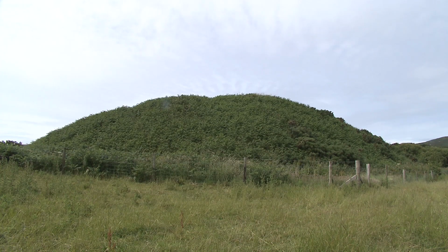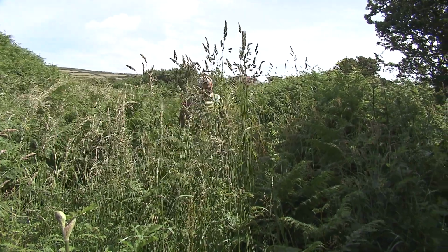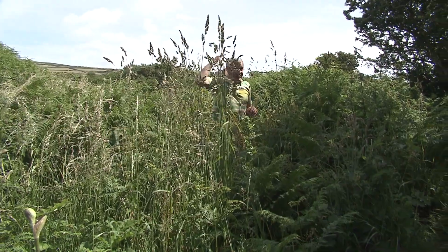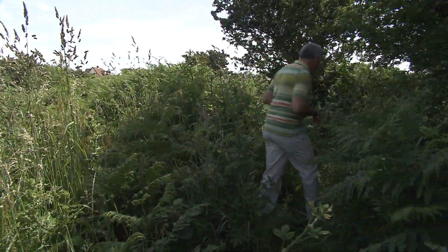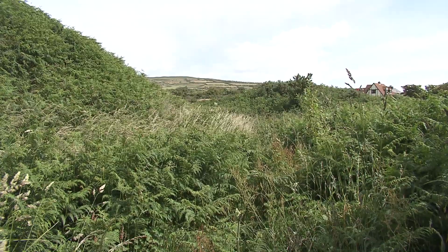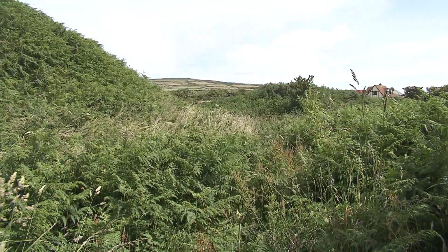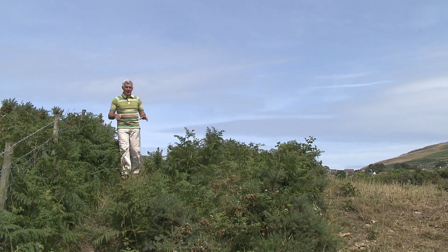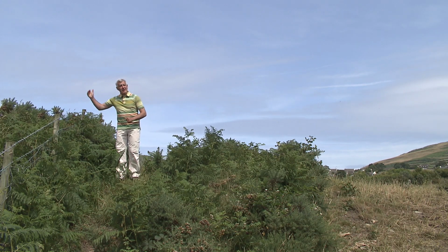Well, I was hoping to get to the summit of the hill to show you the view from up there, but the bracken this year is so tall, it's actually over the top of my head, so we won't be able to see very much. What we can see from here is a definite trench, a moat round the bottom of the hill. And here we can see another man-made structure, a great ramp that comes up to the edge of the moat.